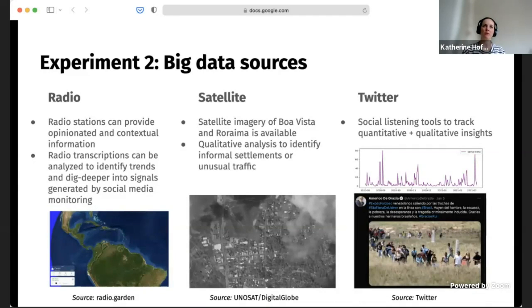For radio stations, you can have opinions and context, even call-in discussions. For satellite data, we were trying to see if we could actually see people building up along the route, but it's been quite difficult with cloud coverage and the infrequency of the satellite images. And then for Twitter, we have these social listening tools, so we can track these insights over time and particularly drive down into individual stories.